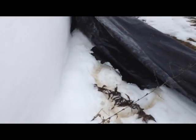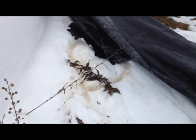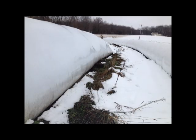We also found a number of rub marks, so those brown streaks you see in the snow are from the rats going to and from their burrows, like this right here. They'll live underneath things like this silage bag, plastic, protection from the wind and the rain. And the other protection they have is vegetation.